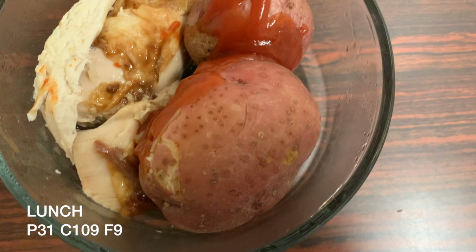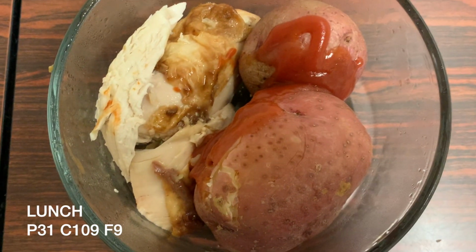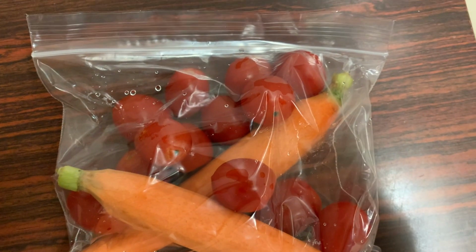For lunch, I've got some boiled potatoes with ketchup, which is a really simple carb source, and some chicken breast. Also got some of these baby carrots, which came pre-peeled, and cherry tomatoes. The potatoes are actually really easy to meal prep. You basically just wash them all, throw them in a big pot and boil them. I actually find them to be very filling as well.